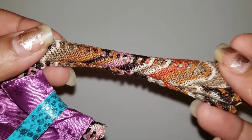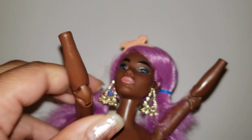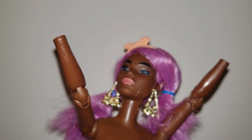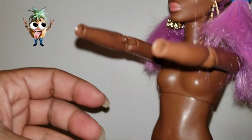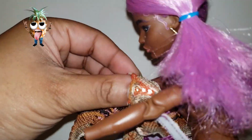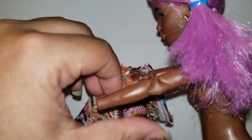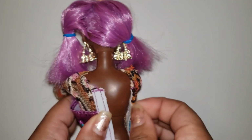The doll's fingers get constantly caught in all of these holes. So to try this on, I have to remove her wrists, which I don't really like to do. I gotta do one of these numbers, one of these doohickeys, and basically just put the actual whole arm without her hands into the holes.